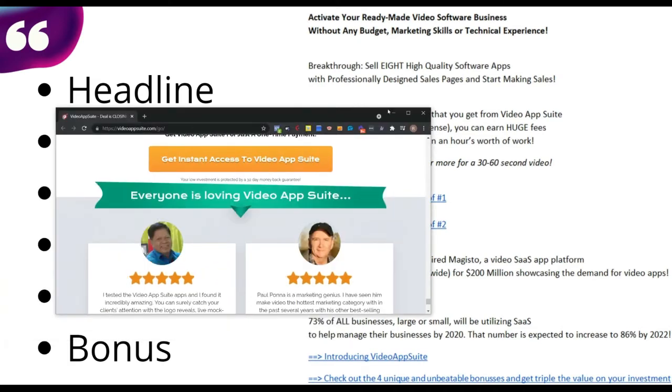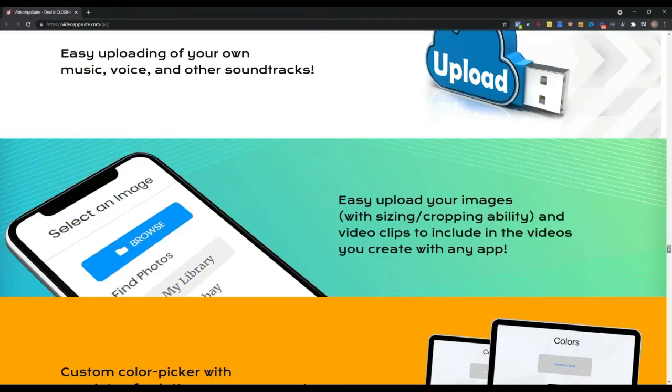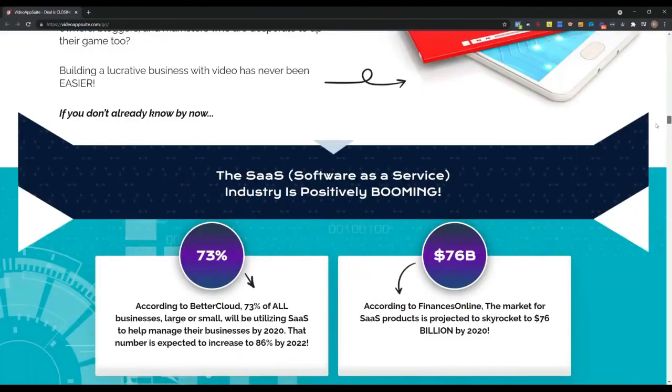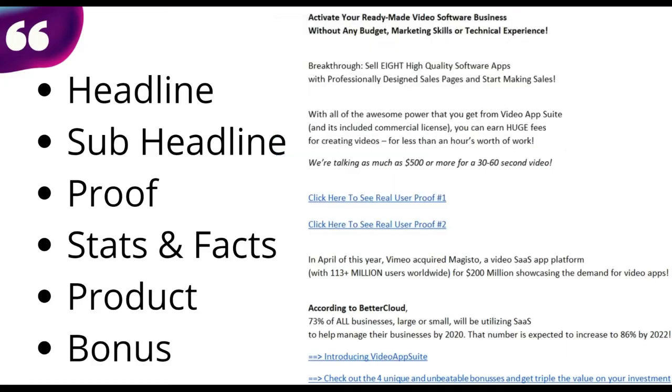Then we need some stats and facts. People think logically. You need to back things up with real proof and real facts. So guess what? Every sales page has this. We go back up. We got some stats and facts right here. In April this year, Vimeo acquired Magisto Video SaaS app. 200 million showcasing, yada, yada, yada. And according to Better Clouds, 73% of all business, large or small, will be utilizing SaaS. Okay, perfect. Take that, got it right here. Oh, let me move this to here.